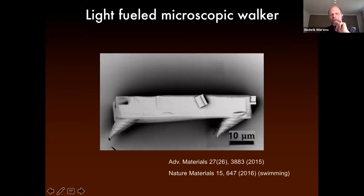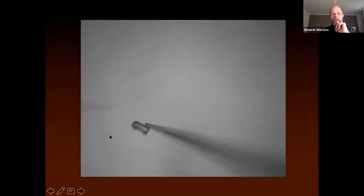But anyway, these are the legs. They're pointing in a certain direction. This is how it is moving. If you shine light on it, the light in this case is flashing. And this is how it is moving. You really get the feeling it wants to walk. That's funny how the human brain works.